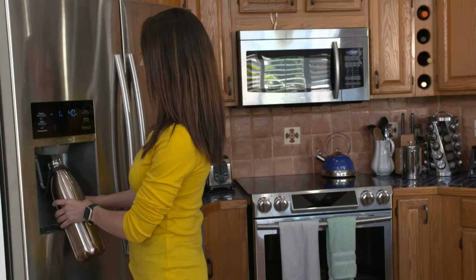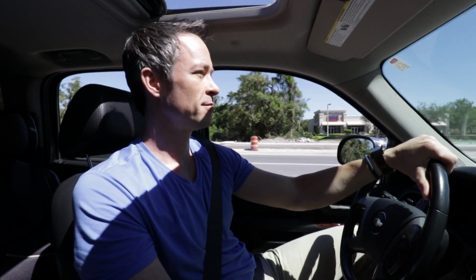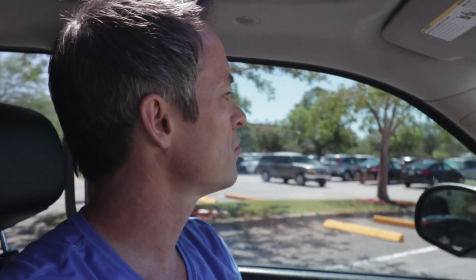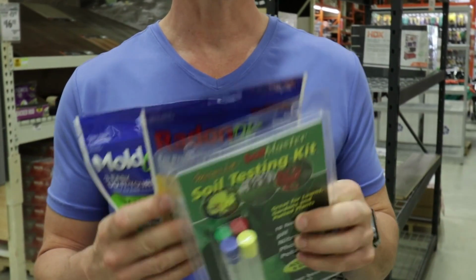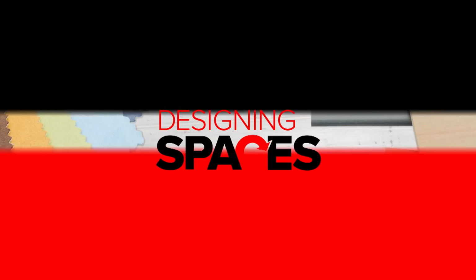Both tests came back negative, lead and pesticides. And the hardness, the chlorine levels, our pH, and the alkalinity of our water, it's all in good standing. So I'm really excited and happy to hear about that. Darren is on his way to pick up the Soil Master test kit. And while shopping, he also purchases the Mold OK and Radon OK test kits.